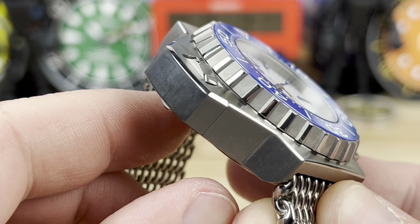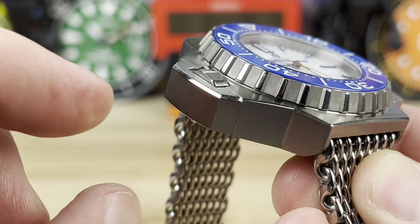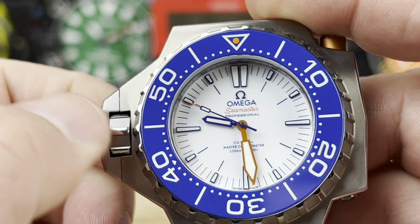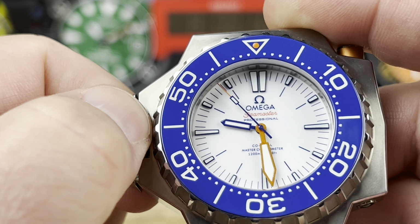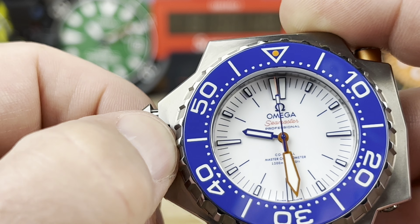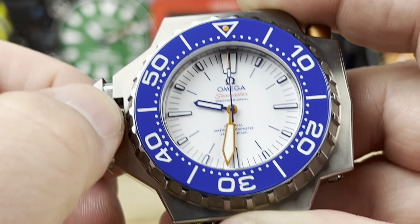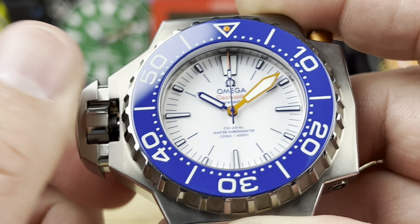11.6 millimeter. This has to be the largest crown I've measured. The crown is 11.6. And check this out. I didn't know this until I unscrewed it to operate it. The guard over the top of the crown is spring-loaded and comes out with it. So it does that, right? And then you can, of course, adjust the time. This is a no date.